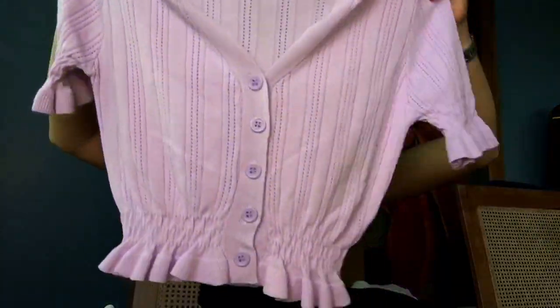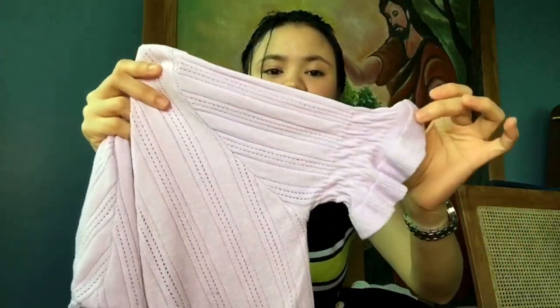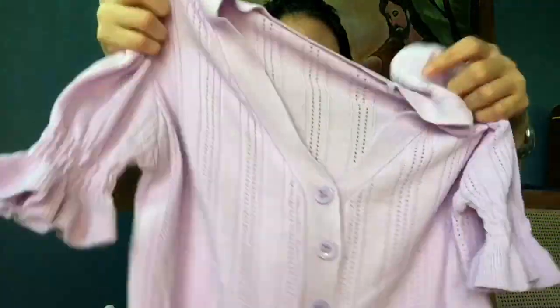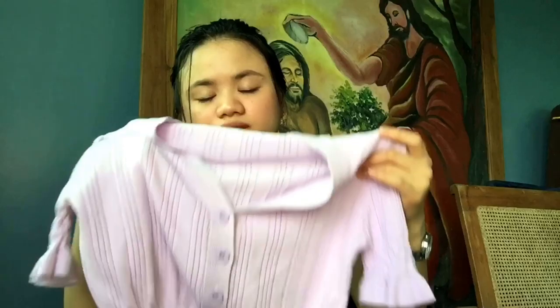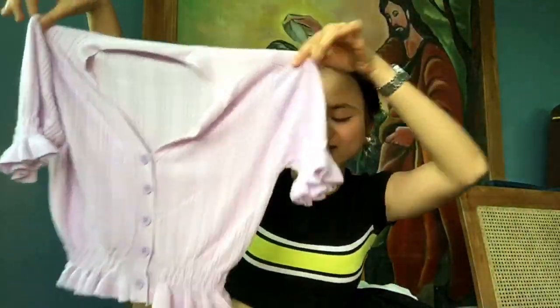The next one, guys, this one, parang same lang nung isa. The only difference is that ito, medyo mahaba yung sleeves niya and like, ruffles din yung sleeves. Tapos yung ilalim niya, ganyan siya. Parang, ano tawag dito, scrunch? Ayan, compare dito diba, yung sleeve ng isa is parang ganito. Then ito yung sleeve. And I like the color of this one. So, ano siya, pastel purple-ish. So, meron ring white and green nito, but I chose the purple one because I don't really have a purple shirt. So, I got that one.